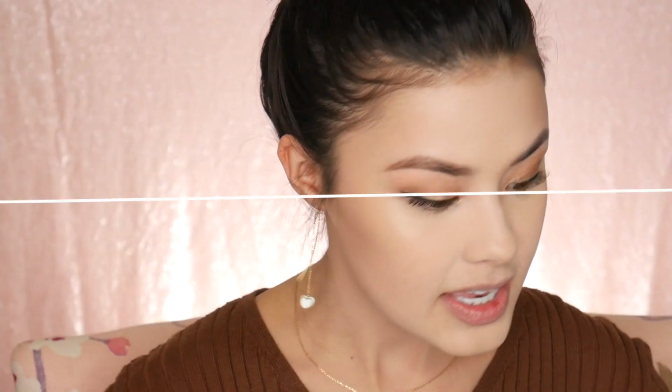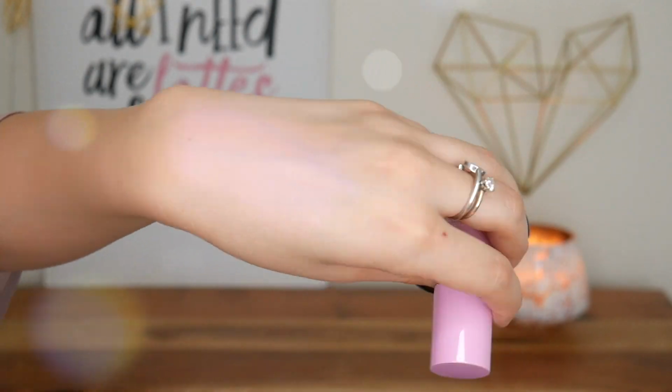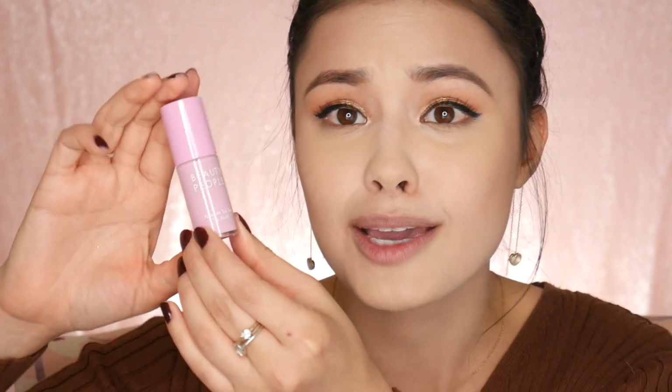this might not be your cup of tea. Now this I'm actually really excited for. This again is from that brand Beauty People. This is the Absolute Tip Blush, in Foxy Tok, and I'm excited about this because look at this color. I love this type of color. It's my favorite color, kind of a lilac-y baby pink.